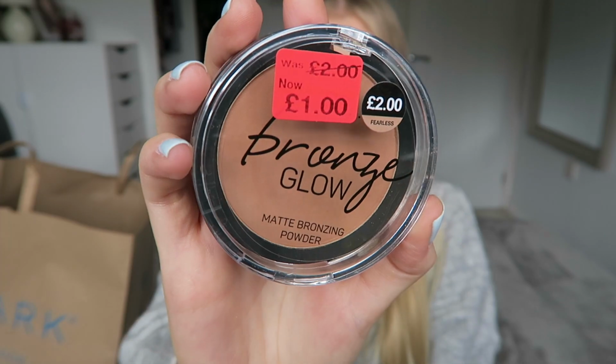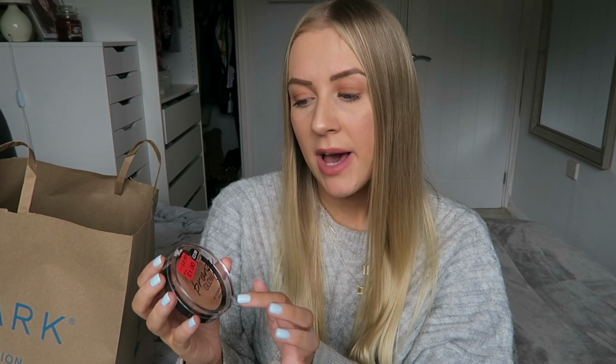I thought that'd be a nice little comparison. But yeah, this is in the shade Desert and it was only 90p. Next up I got a bronzer. This is their matte bronzing powder and this is in the shade Fearless. It was originally £2 but I actually only got it for £1, which again is a bargain.